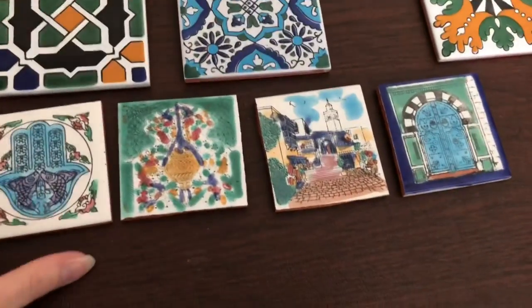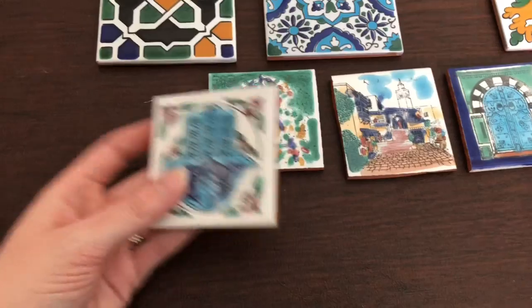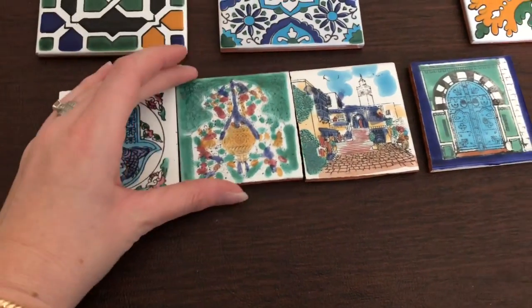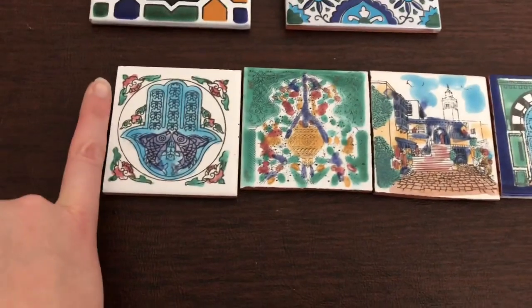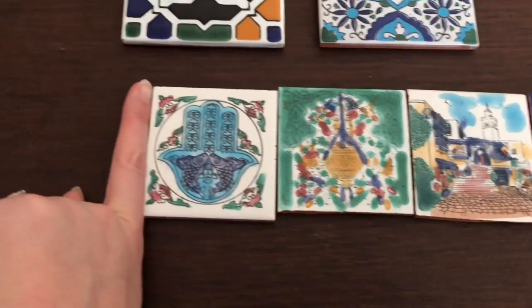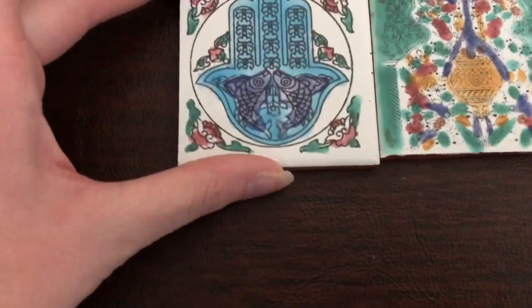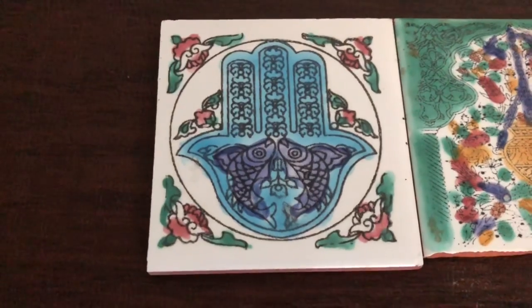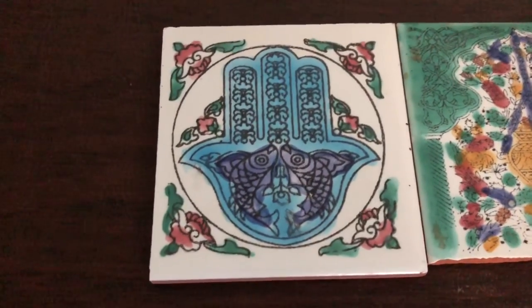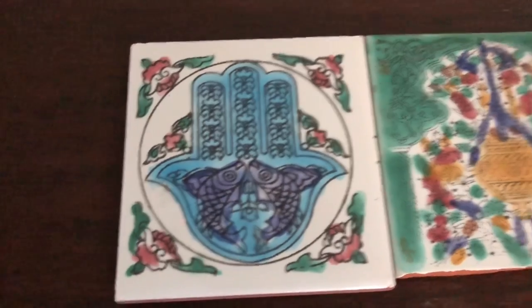I just thought they were gorgeous, and I honestly wanted them to like prop up on my dresser and look at. So as you can see, they're much smaller from the other ones, and they're about smaller than the length of my finger, but they are hand painted. And I picked them out because they just reminded me of Tunisia, the Hand of Fatma, which is about warding off evil spirits and protection.